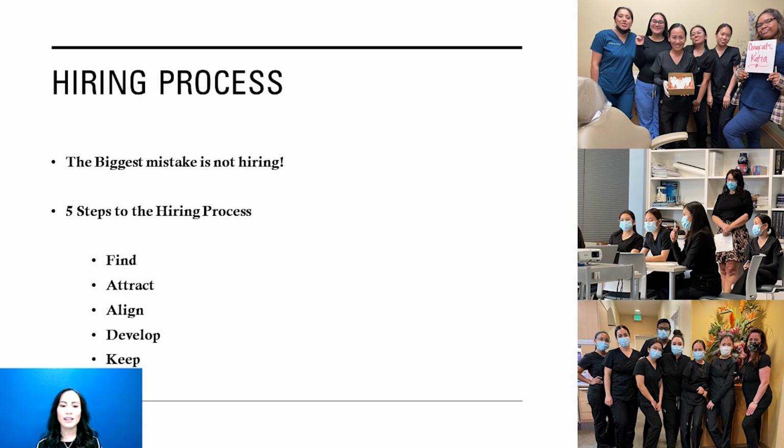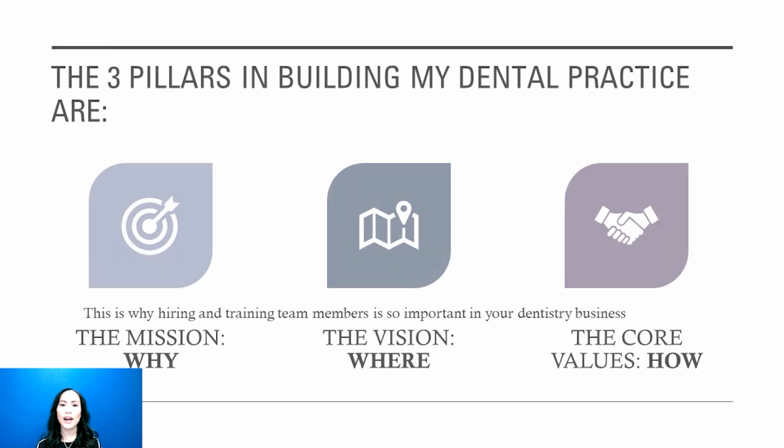So with that said, you want to use the core value, the mission, and the vision to help you to hire, fire, and reward that appropriate team member.